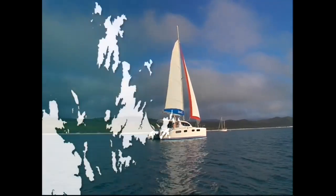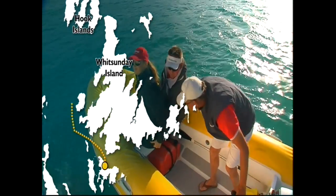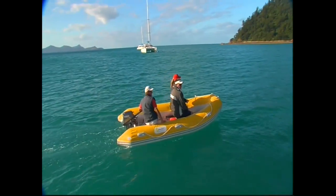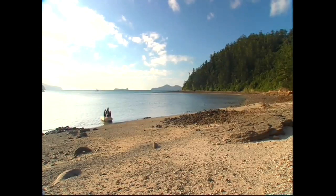Our journey today is taking us up through the narrow passage that separates Whitsunday and Hook Island. From there, we travel down to Tongue Bay. The bay's calm waters provide the ideal spot to moor the boat. Its shores are also the starting point for our first hike on the Ngaro Sea Trail.